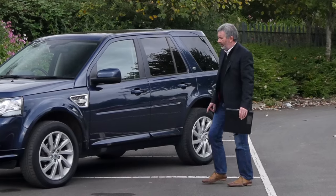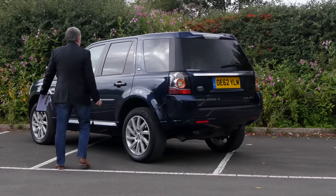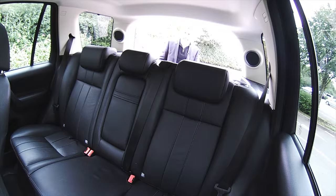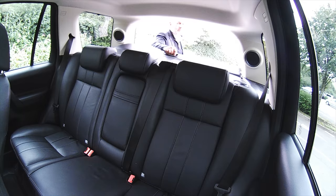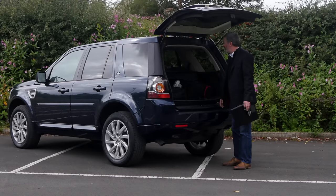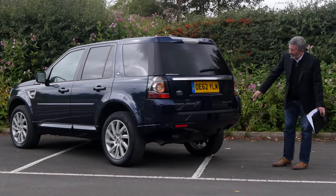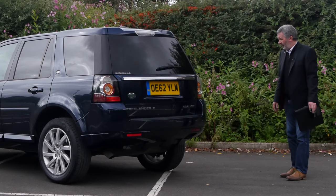10 spoke alloys, and they're shod with Continental cross contacts, so good tyres all round. Rear privacy glass. Plenty of room in the back. We've also got the thick plastic load protector, load cover blind. The seats split 60-40 and fold down pretty much flat. Rear privacy glass as well, rear wash wipe, and also you've got reversing sensors in the back bumper.